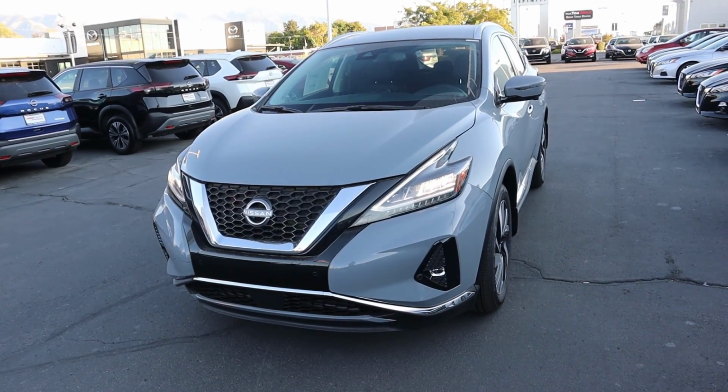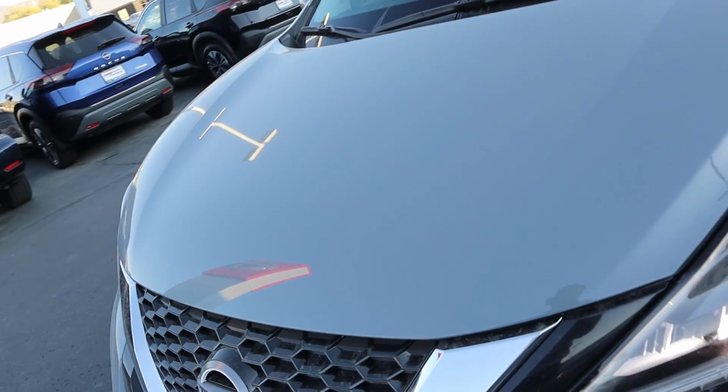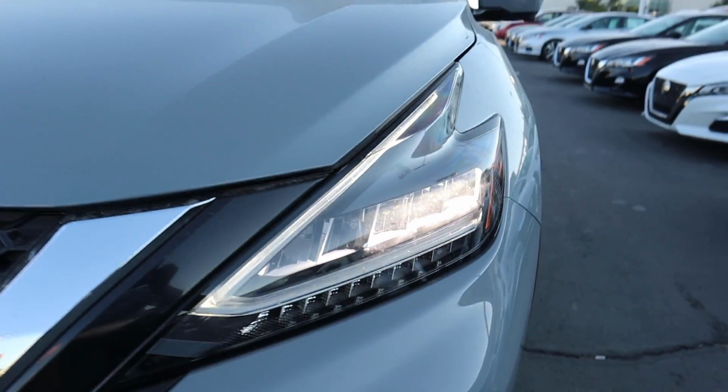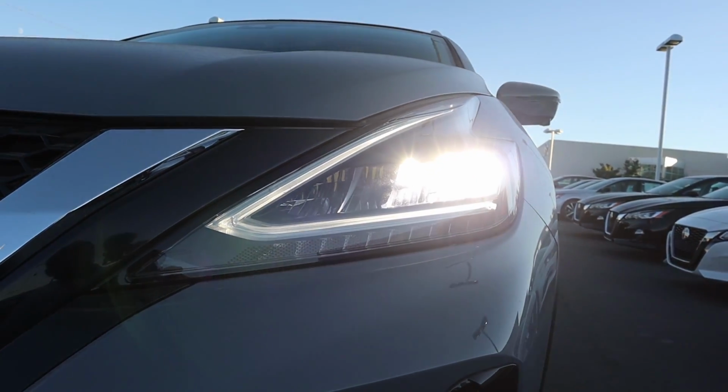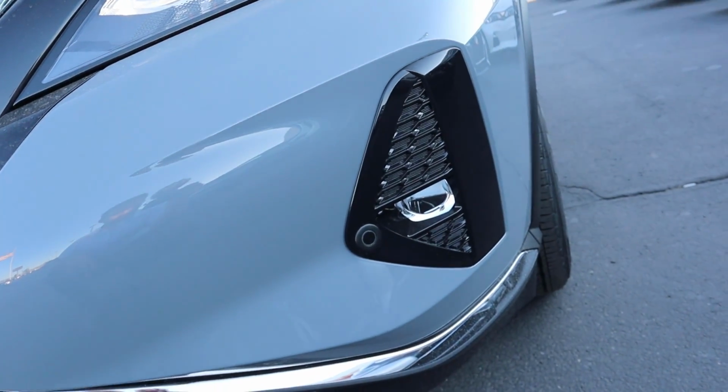Now let's go over the front end of the Murano. I love the paint on this particular one. It's this cool kind of flat gray, and I think it's pretty unique on this car. Anyways, you guys can see here the daytime running lights, which are super sharp, and then the LED headlights, which are very bright. As you can see, it's just completely messing with the camera.